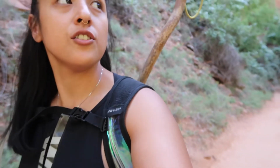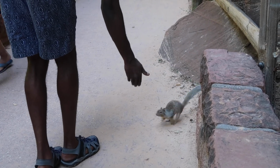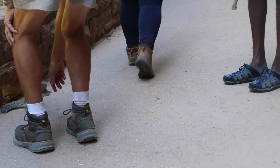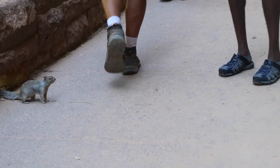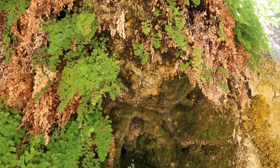I like how there's a lot of shade on the trail. Don't get bit. Hey, look at this guy. Look at him. Hi. And he's grabbing my fingers. Oh. He needs some food. Sticks out. Sticks activated. It really didn't even feel like a mile.